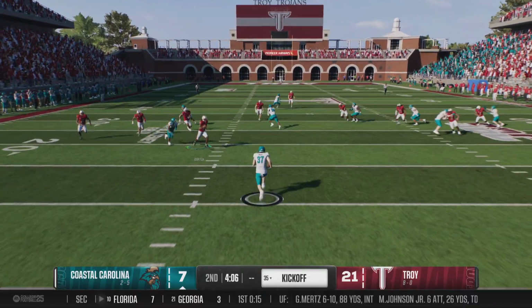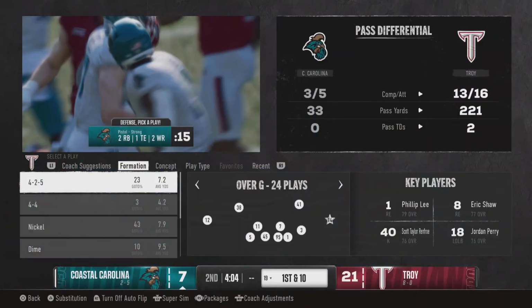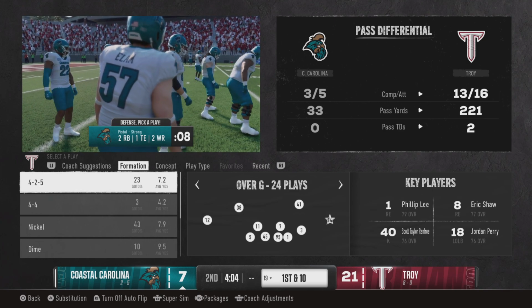He'll start the return inside his 5. Really disciplined job by the coverage unit to get down there and make the stop at the 19. Coastal Carolina takes over, and here comes the offense.